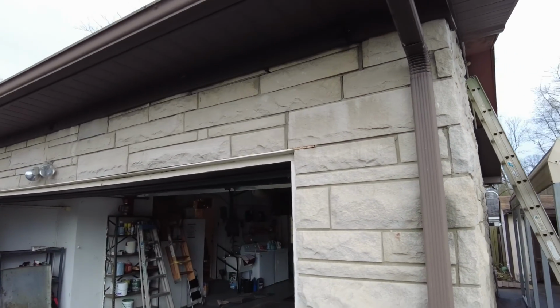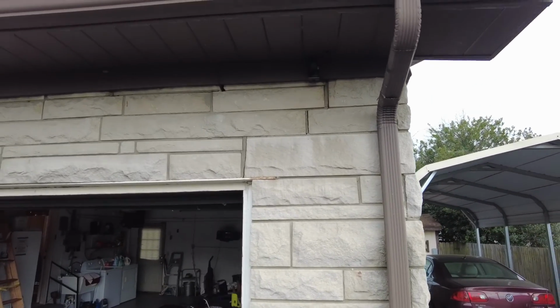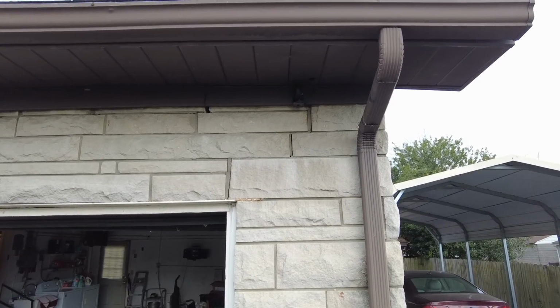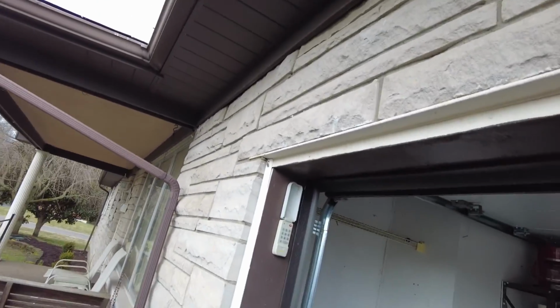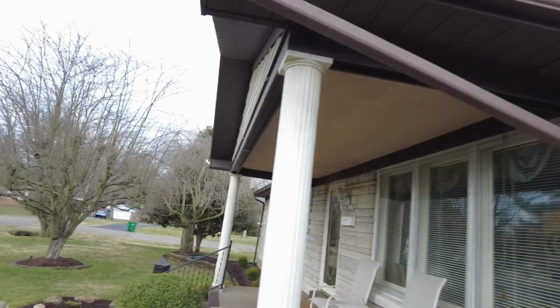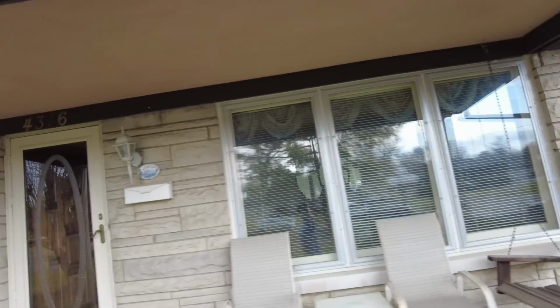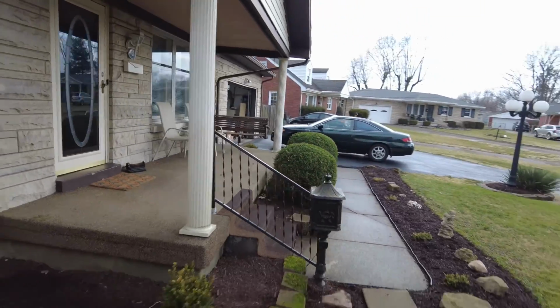I took down, in total, 12 cameras. Also fixed the gutters, and all the gutters were clogged. Cleaned them all out. Took down 12 cameras in the garage and on the outside. Total of 12. There were 3 cameras on this porch. There was one on the end. There were 3 on that end.